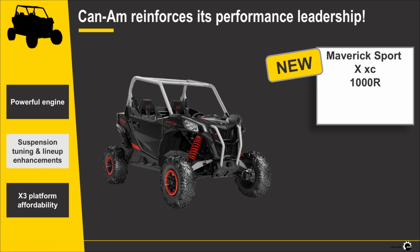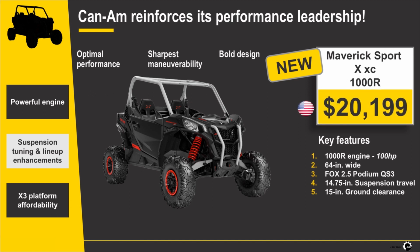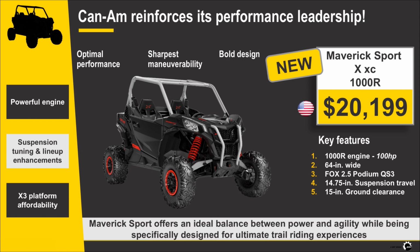As well, building on its dominance when it comes to trail performance, Can-Am launches the new Maverick Sport X XC1000R, a package offering optimal performance, the sharpest maneuverability, and a bold design. Priced at $20,199, it features the Rotax 1000R engine, Fox 2.5 Podium QS3 shocks, 14.75 inches of suspension travel, and 15 inches of ground clearance. These are just a few of the reasons why the Maverick Sport offers an ideal balance between power and agility, while being specifically designed for ultimate trail riding experiences.